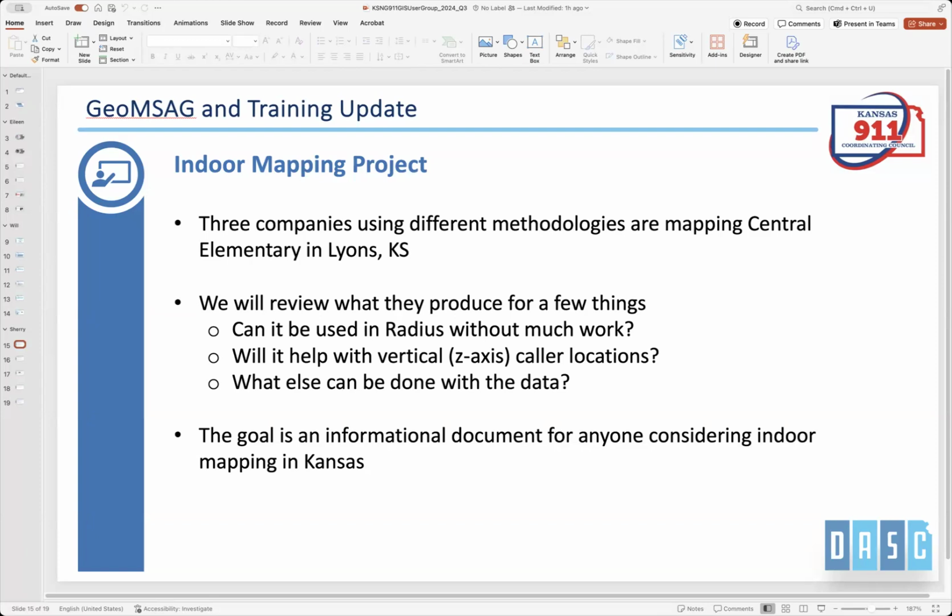So this project has sort of grown on its own, and we're really looking forward to seeing some of the data. I'm actually in the process of downloading the first delivery of data today, and we expect to get the rest of it within probably the next month. And then we'll be taking a look at it and seeing what we can do with it, and how it fits into all of our systems. So more to come on that, but I think it'll be valuable for people to see the compare and contrast between the different methodologies.